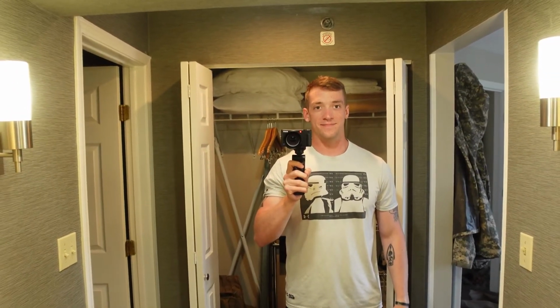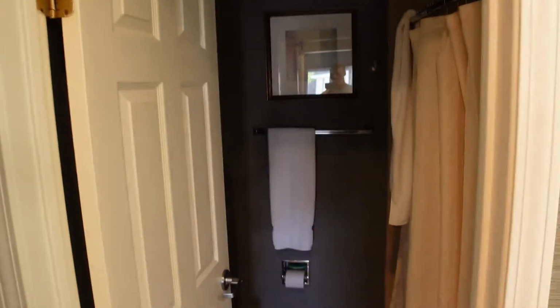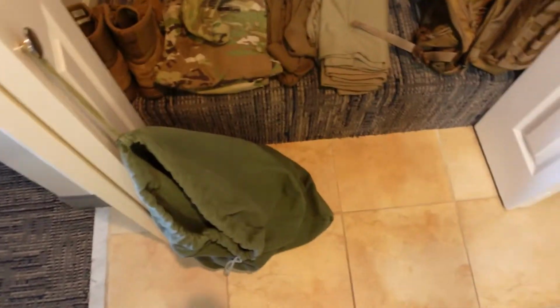And here's the bathroom. It's perfect, man. It's real nice, honestly. So I got a bunch of army stuff there. Got a shower, toilet area. There's really not much past that. But I just thought I'd show you guys this because it's cool, honestly.